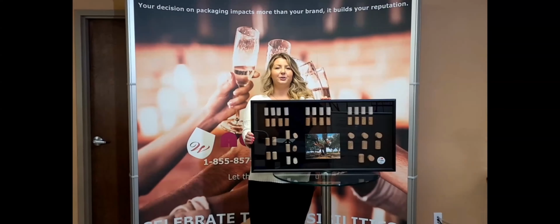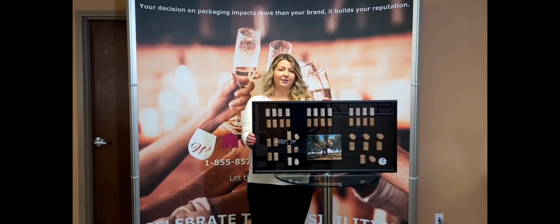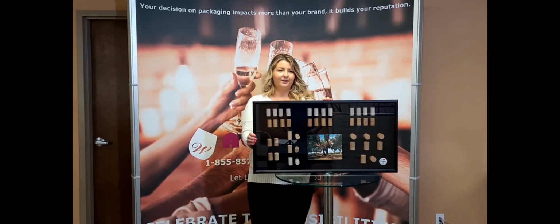Your final closure. It's an important decision in the packaging process. We have a solution for every vision and budget. Let's start with corks. We have built a strong and long-lasting partnership with Amorim Cork. We offer anything from all natural, twin top, champagne, and micro agglomerated corks.